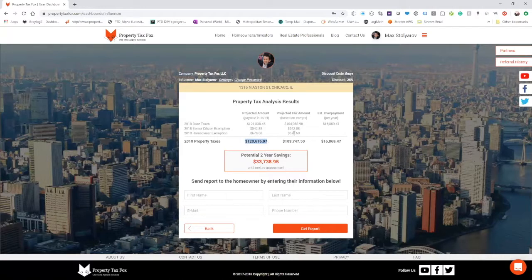Based on analysis performed for this property, we can see that the fair tax value for this property is about $103,000, which means that the owner is overpaying their property taxes by $16,000, close to $17,000. If they would appeal and get this reduction from the assessor, they potentially can save close to $33,000, $34,000 in taxes over the next 2 years until the next reassessment.